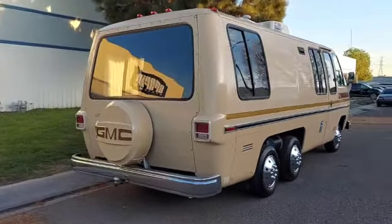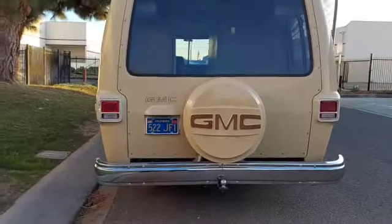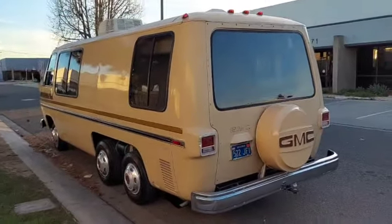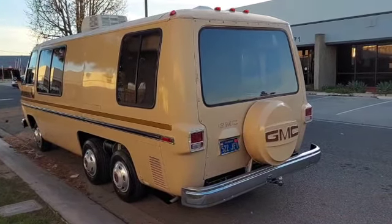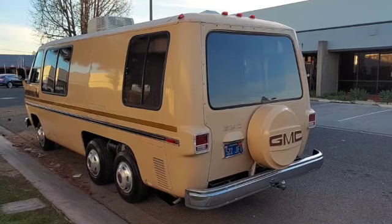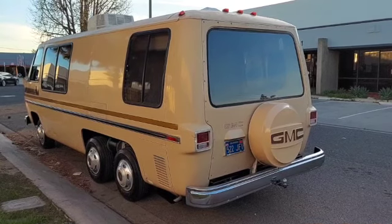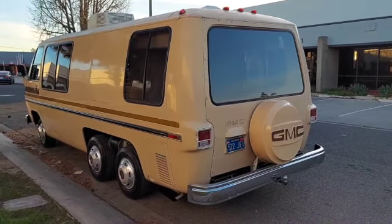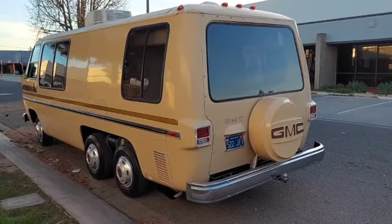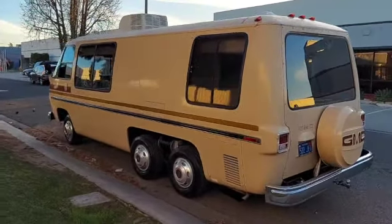Towing capability, GMC custom rear spare cover, and look, it's got a blue plate, a California blue plate. This means it's been in California for a long time, and that means no rust, and that means it's kept in a form that is about as good as you could possibly keep a motorhome. This one only shows 38,000 on the odometer, and the mileage seems to be commensurate with the condition of this coach. The finish seems to be original, except for some touch-ups.